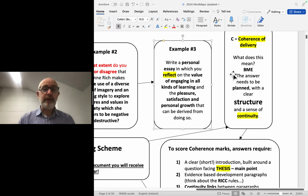C is coherence of delivery. You look at the Chief Examiner's report. What do they talk about? Planning, paragraphing, and structure. You need to work on your structure. You need to work on establishing a BME.